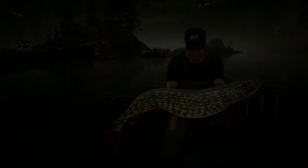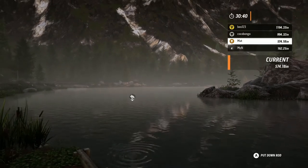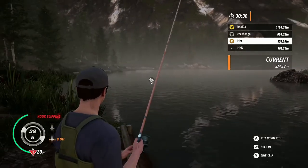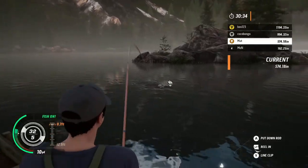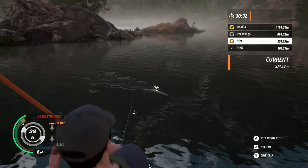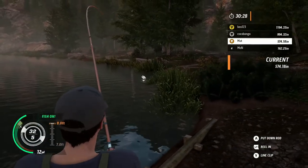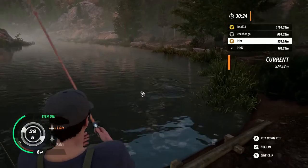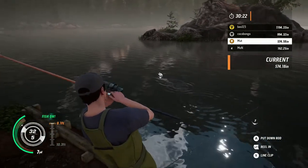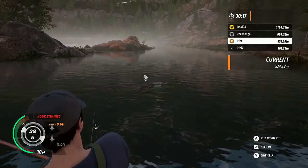Well, I've gone round again. Decent sized pike. Right, 574.18 at halfway. Ooh, an eel. Now come on, Mr. Zander. The other rods are going. Usually zander come in pretty easy.